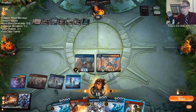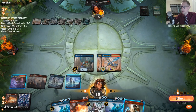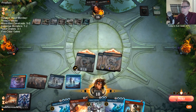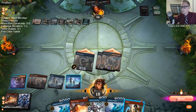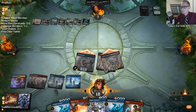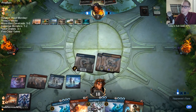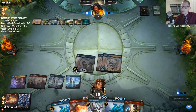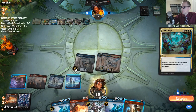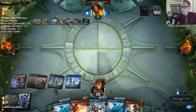So 4, 8. If I Shock them, it's 13. So shocking them does not kill them. Either Crackling Drake is still lethal with a Shock. Anyway. Well, that was the best card they could have.